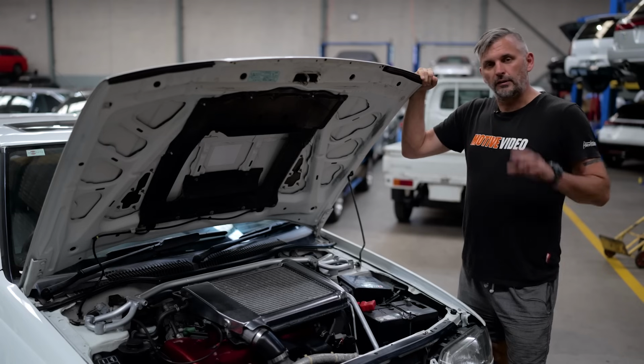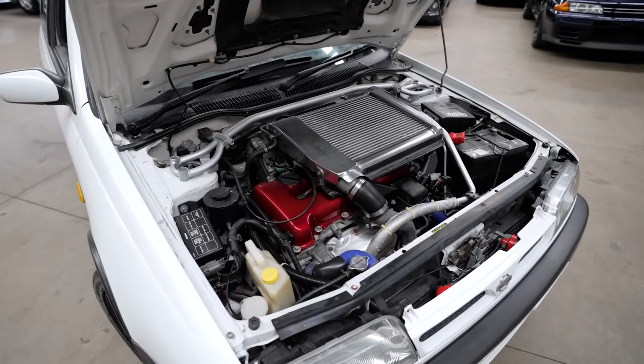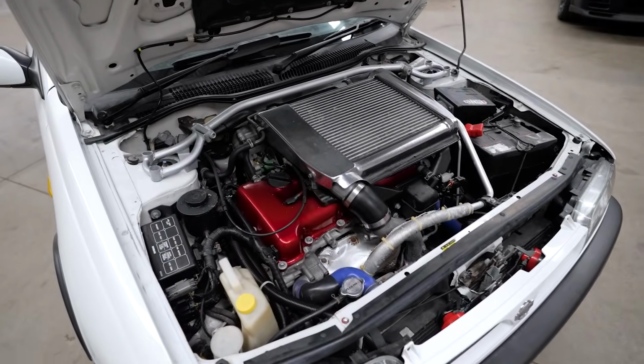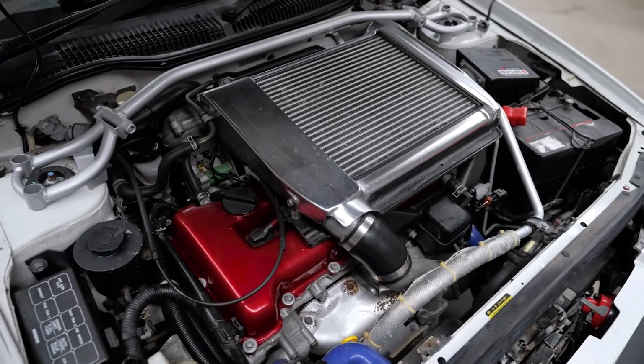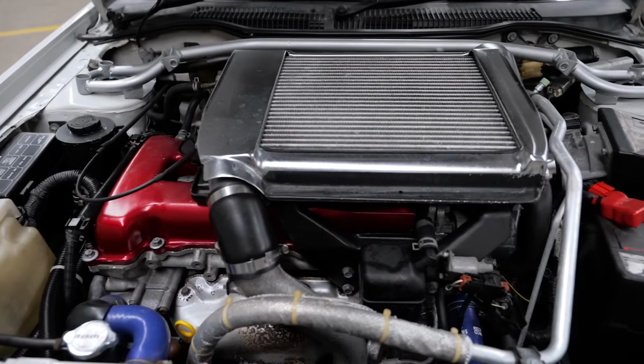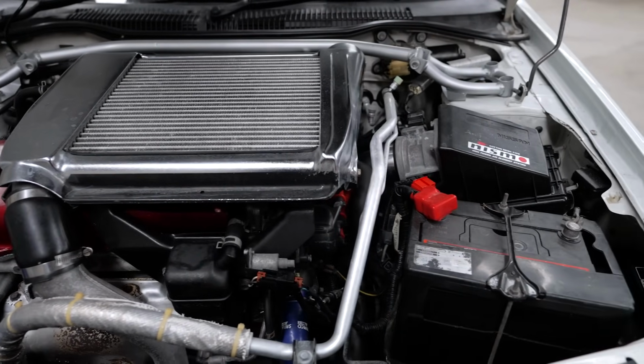So the Pulsar GTi-R uses the famous SR20 DET, or God's motor, as many of us like to call it. Now, unlike the S13 Silvia, this is mounted east-west or transverse so that it can have a front-wheel drive style gearbox with a transfer case, and then obviously all-wheel drive by having a shaft down to the back with the diff at the back as well.